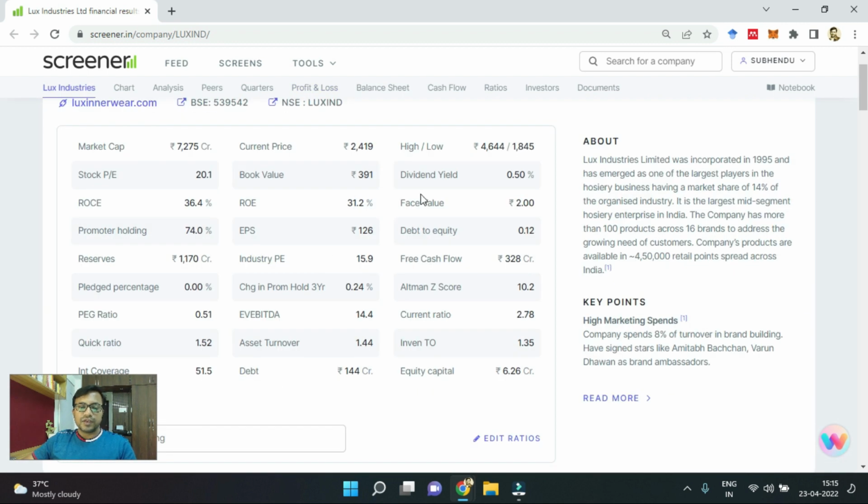The company gives out a small dividend yield of about 0.5. The debt to equity is really low at 0.12, free cash flow at 328 crores. Altman Z-score, which should be more than 3, stands at 10.2.